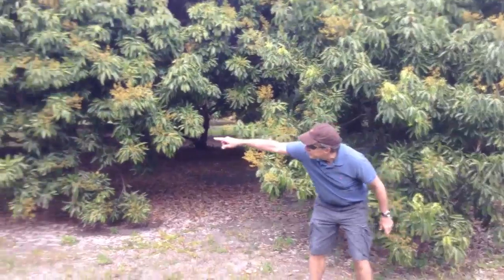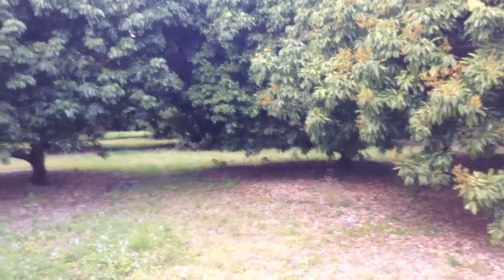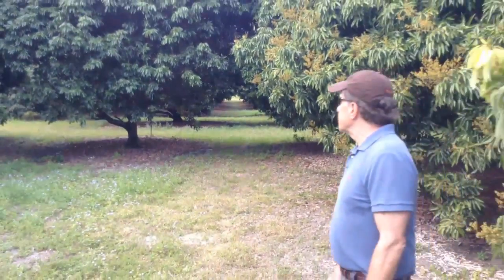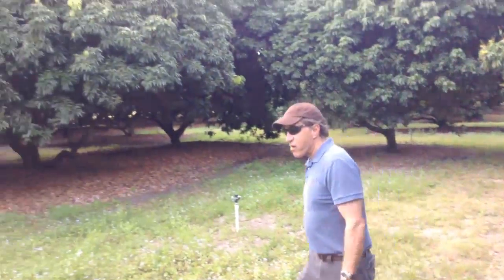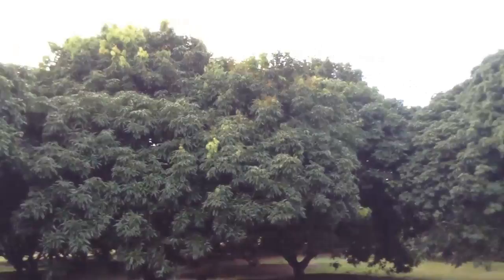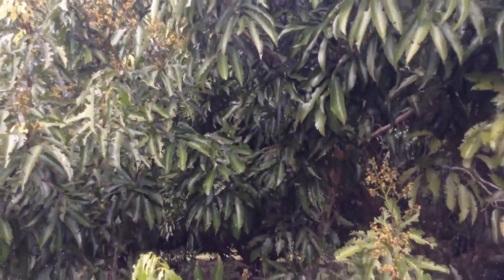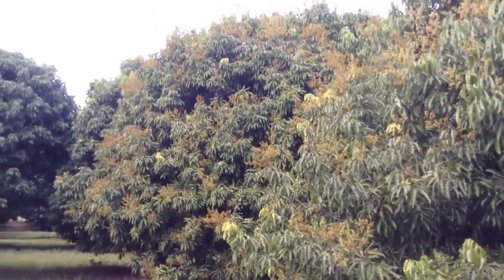As you can see down here, this is a pretty big piece of property. It's 20 acres, a lot of lychee trees. Huge, huge trees. Full in bloom. Look at all the bees. Gorgeous.